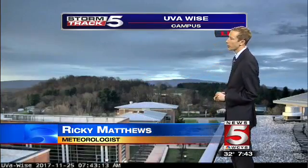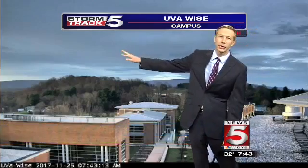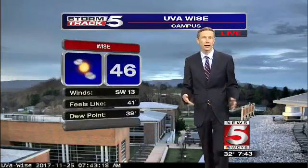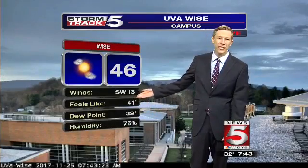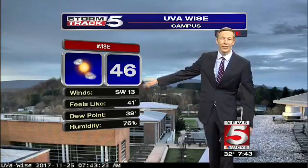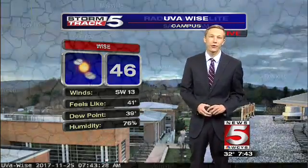Checking in on our UVA WISE camera this morning, looking at the skies over the WISE area. Notice the high stratus clouds starting to work into the area. That's ahead of a cold front. That cold front will sweep in later on this afternoon. Winds a little bit breezy ahead of the front, though. Southwest 13 right now in WISE. Temperatures, hey, not bad at all. 46 degrees, a temperature inversion ahead of that front.